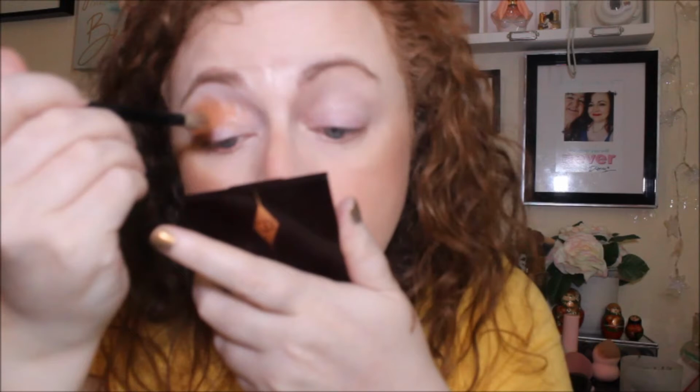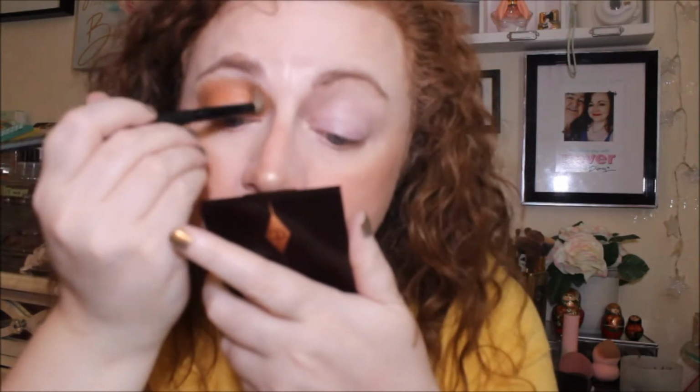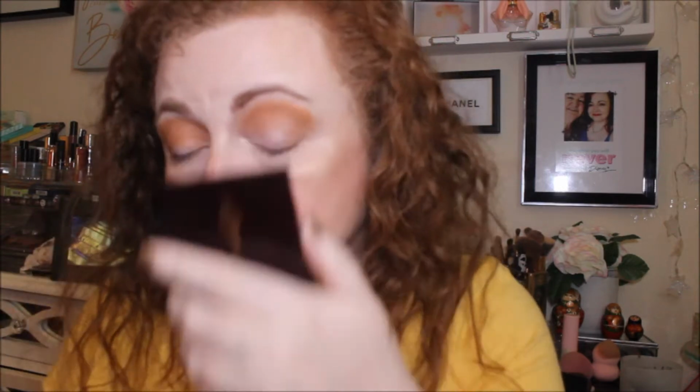I've just got to find my right brushes. Okay, I think we've got them all. So firstly, I'm going to be using the Morphe crease brush with, let's have a look, Sundown. Then I'm going to go in with Magma to deepen out the outer V, with the Morphe oval brush. Run it through the crease a little bit to deepen it out.